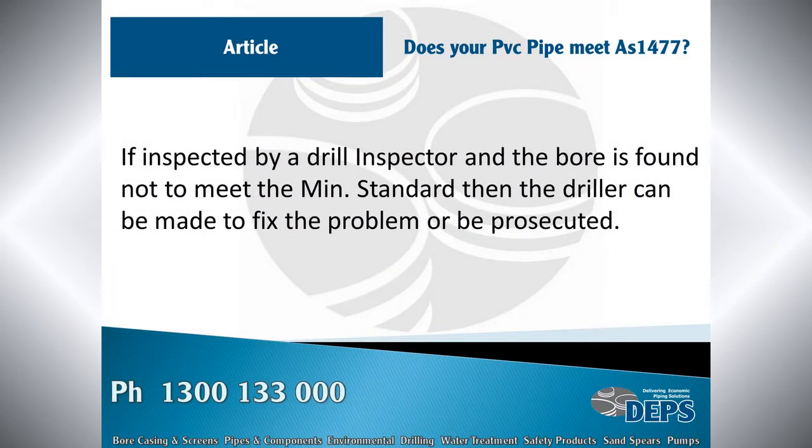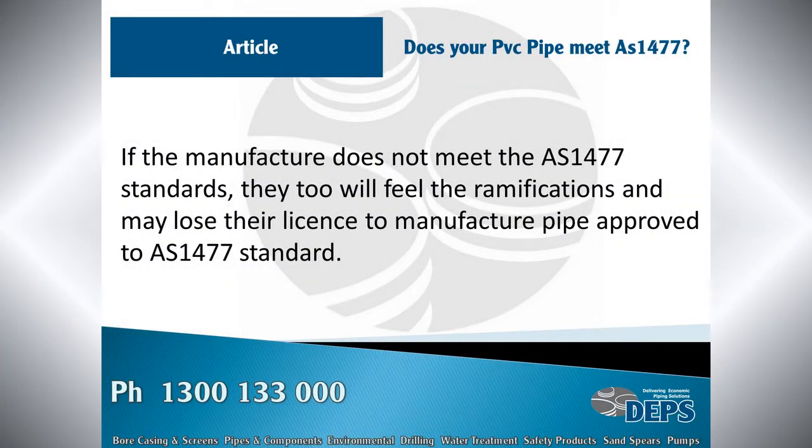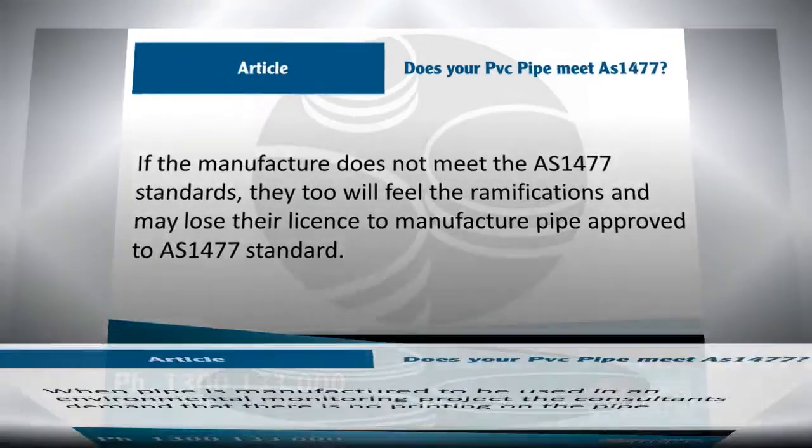If inspected by a drill inspector and the bore is found not to meet the minimum standard, then the driller can be made to fix the problem or be prosecuted. If the manufacturer does not meet the AS1477 standards, they too will feel the ramifications and may lose their license to manufacture pipe approved to the AS1477 standard.